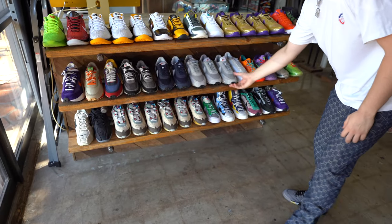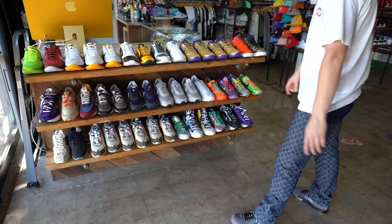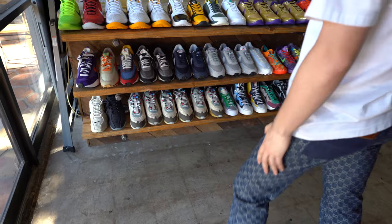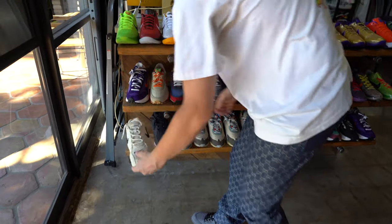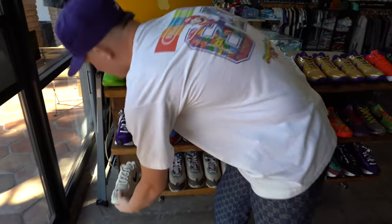We got some of the Fragments, some of the OG ones, the Clots. The Vapor Waffles, some of the Sakai Blazers, some of the Travis 270s, and then we have a couple of the Stussy's. We actually sell these guys pretty well, surprisingly. They sell super well for us. So a lot of those.